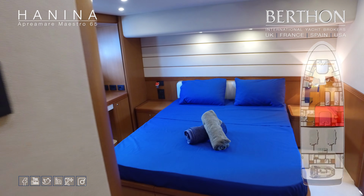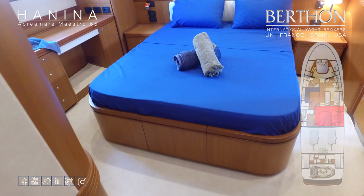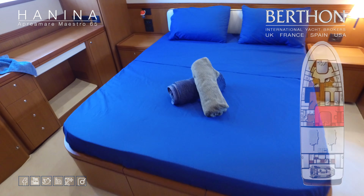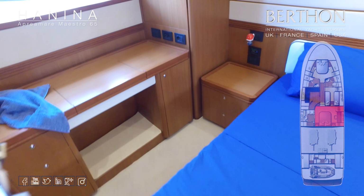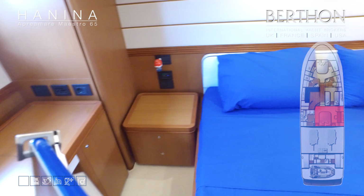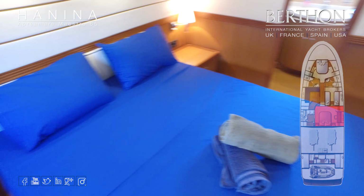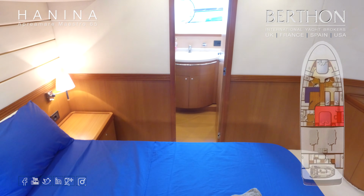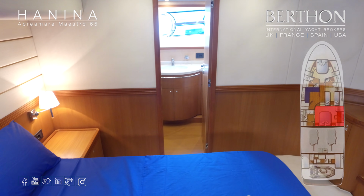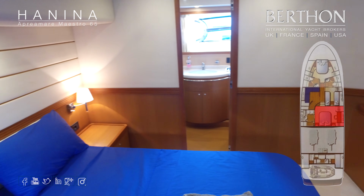Couple of steps down and we're in the main owner's mid-beam master cabin. So this double berth is just slightly offset from centre. On the right side we've got a dressing table and desk. Really nicely worked joinery. To the port side through this door we have the owner's fore and aft ensuite.